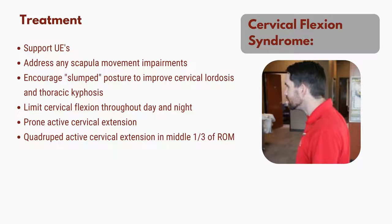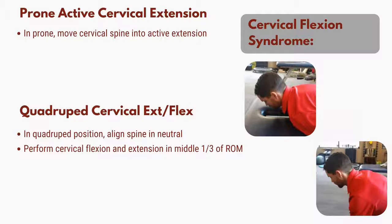And then we have a couple exercises here that we'll focus on specifically for cervical flexion syndrome. You want to work on, in prone, moving the cervical spine into active extension. And we want to encourage extension throughout the entire range, definitely in the upper part as well, because they are so fixated on trying to maintain an upper cervical flexion. So encourage a patient in that position to move into extension instead.